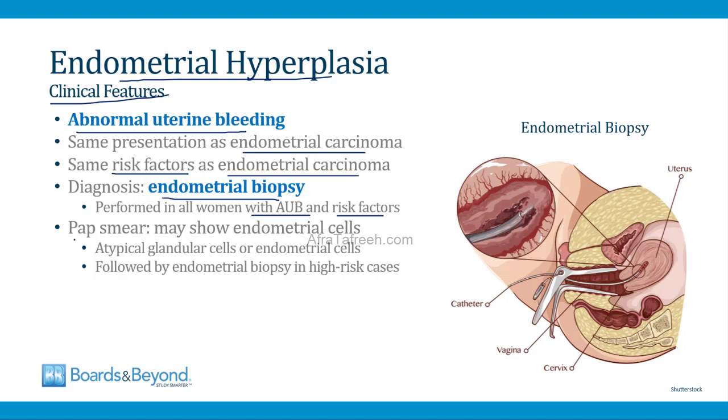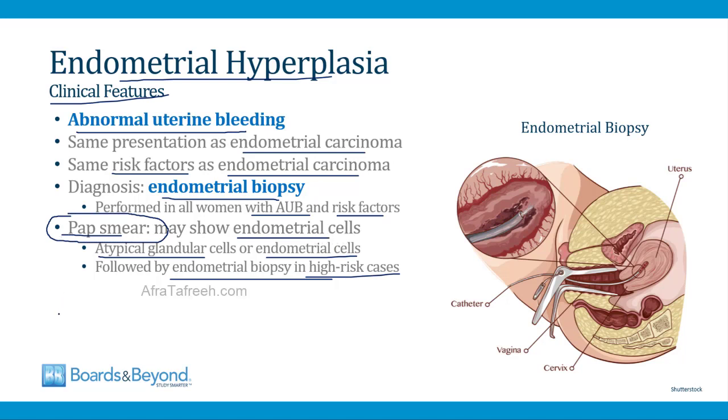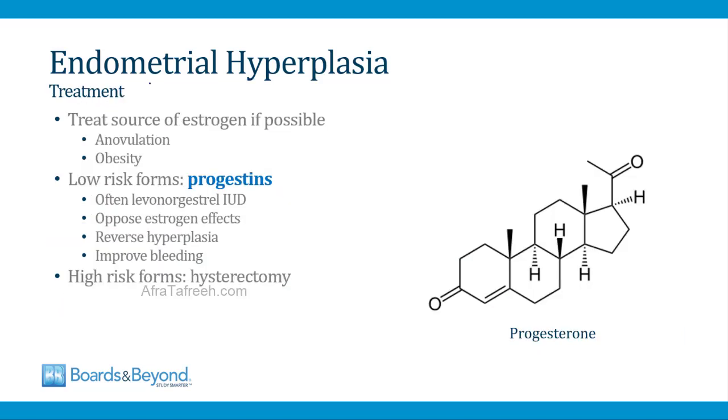You should also know that sometimes a pap smear identifies evidence of endometrial hyperplasia. It may show endometrial cells. These are reported in the pap smear report as either atypical glandular cells or endometrial cells. And when this finding occurs in a pap smear, this is usually followed by an endometrial biopsy in women who are at high risk for carcinoma. And I talk about pap smears and the findings of pap smears in more detail in the video on cervical cancer.